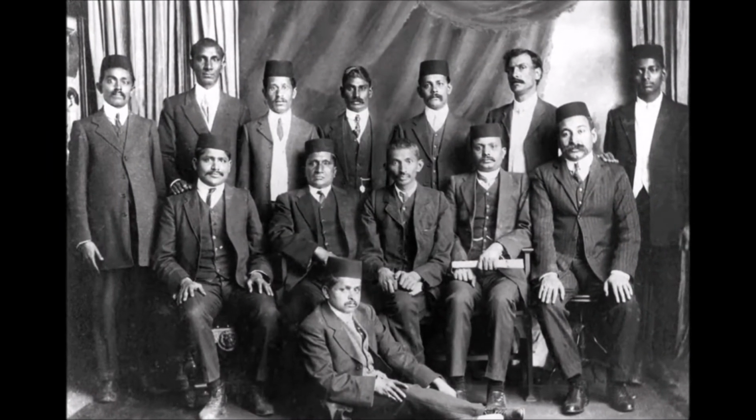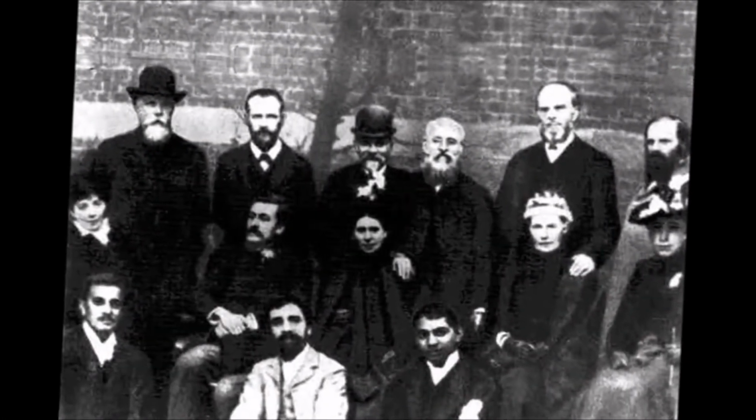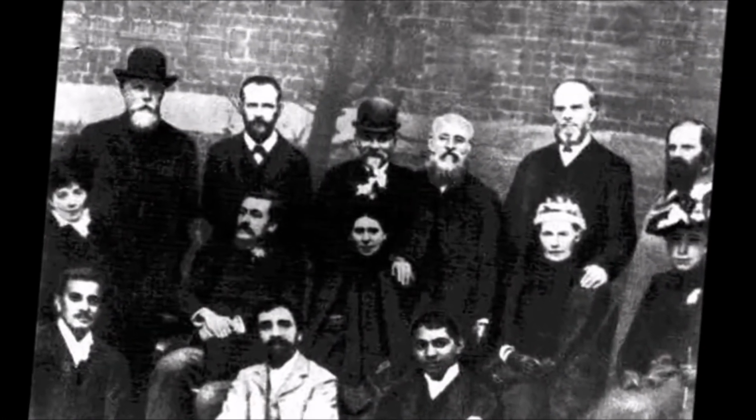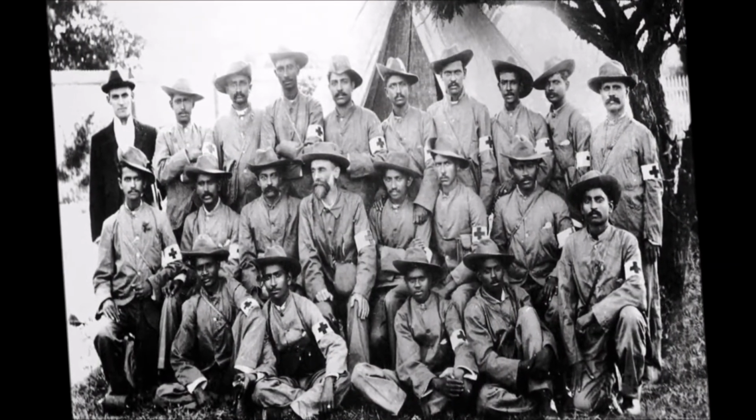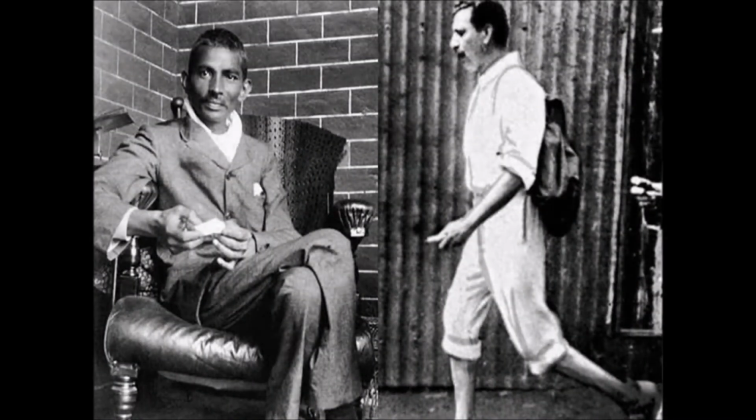Gandhi had only been in South Africa for about a week when he was asked to take the long trip from Natal to the capital of the Dutch-governed Transvaal province of South Africa for his case. It was to be a several-day trip, including transportation by train and by stagecoach.